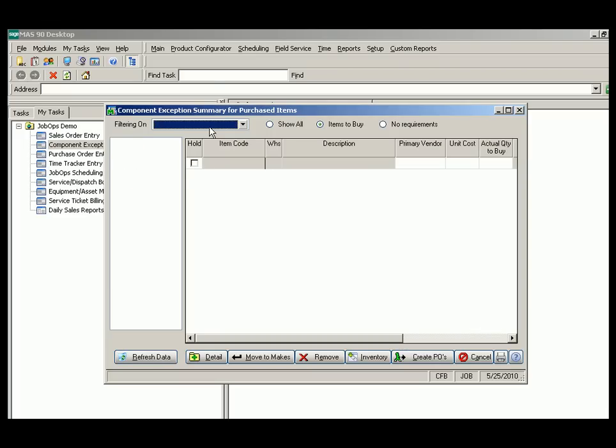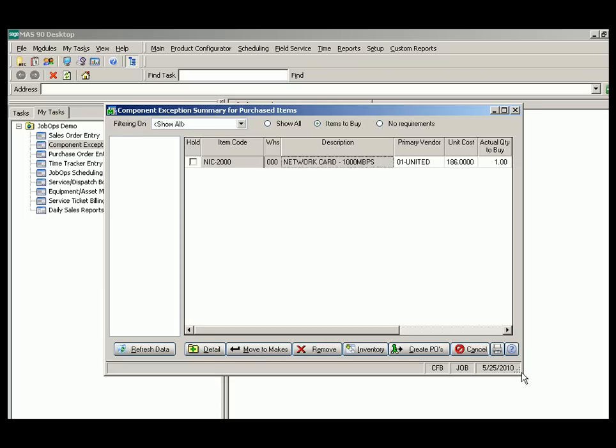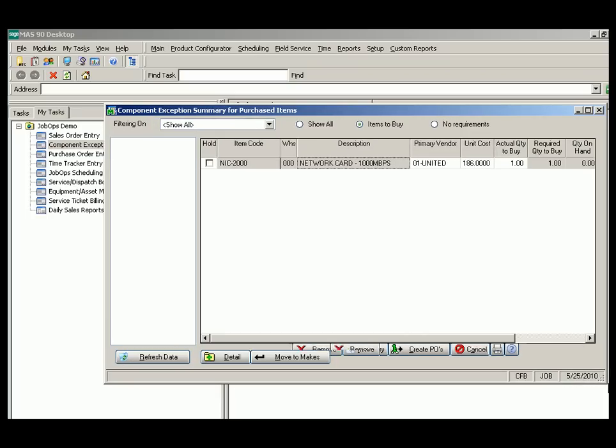And now if we look at the items it thinks we need, it thinks we need this network card. Normally we buy it from United at $186 a card, and this is a resizable window. If I could grab the edge here. And it thinks we need to buy one.